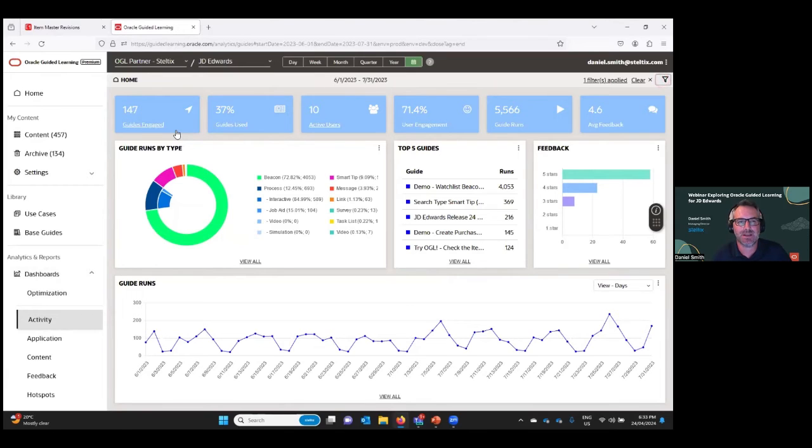I can see how many guides have been engaged by my organization, what percentage of those guides are being used, how many active users I've got, how many guide runs, and importantly, my feedback. So I can quickly see and start to track trends over time. Am I improving the quality of my training material? Is my feedback improving? And you can see how often a guide is being used or a group of guides are being used in your organization.